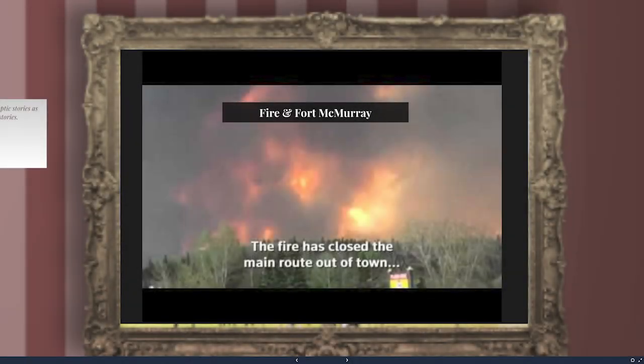So, when I saw Fort McMurray's fires in 2016, I thought of fire and brimstone. Do any of you remember the fires in Fort McMurray in Alberta, Canada in 2016? Yeah, so there you go. So looking at just a little bit of that, and I muted this one so we don't need sound on this.